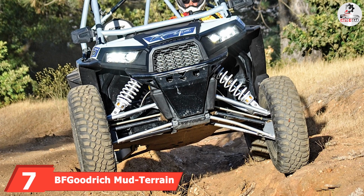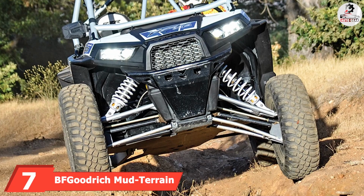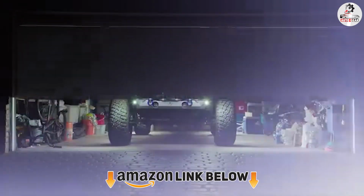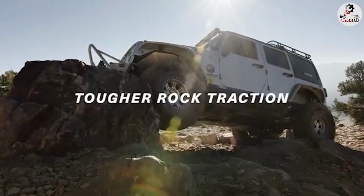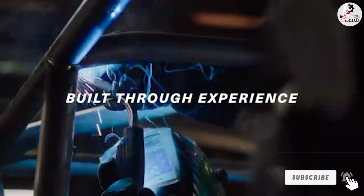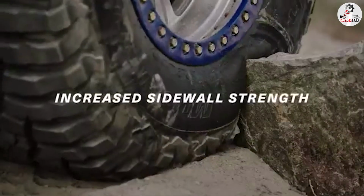Moving on to the next at number 7 with BFGoodrich Mud-Terrain T/KM3. BFGoodrich is a tire manufacturer that's mostly known for its SUV and truck tires. However, lately, they started launching ATV and UTV tires, and each one of them is in a class of its own. The Mud-Terrain T/KM3 tire bears the same name as the truck alternative, but the design is actually different.